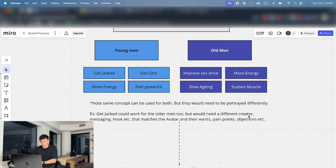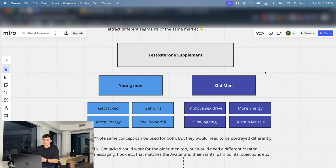That matches the avatar and their wants, pain points, and objections, right? If we have a young guy in the ad talking about, hey, if you're an old guy, you could get jacked, well, it's not going to relate to the old man as much as if you had an old guy in there portraying that message to that audience. And so this is actually how we crack into different segments of the market.